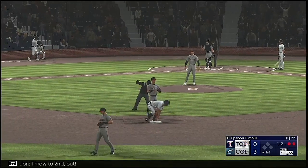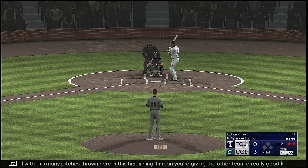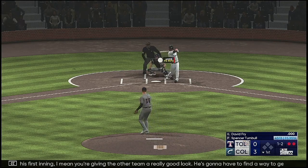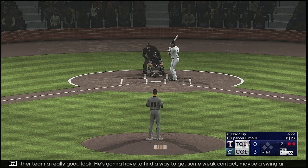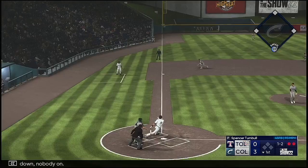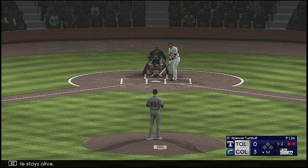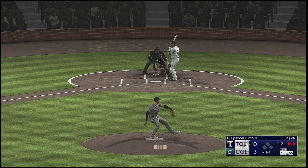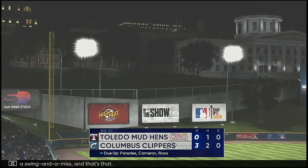The kick and the pitch. Runner goes. Throw to second. Well, with this many pitches thrown here in this first inning, you're giving the other team a really good look. He's going to have to find a way to get some weak contact, maybe a swing and miss, get into that dugout and hit the reset button. Two down, nobody on. And a foul ball, he stays alive. And a swing and a miss, and that's that.